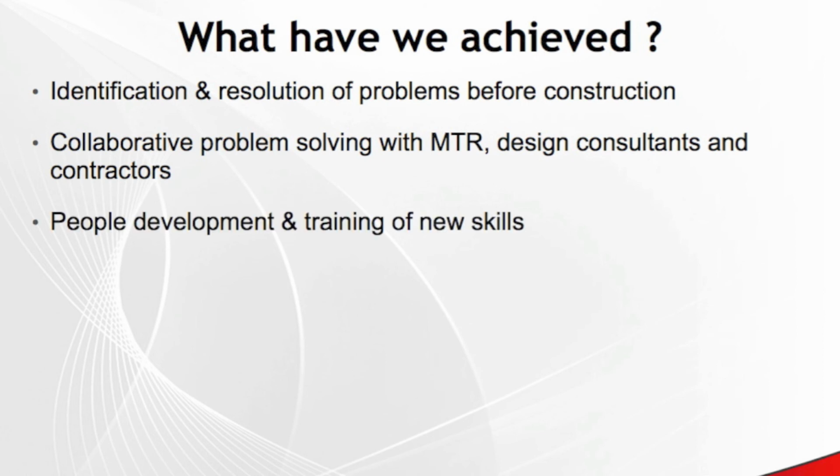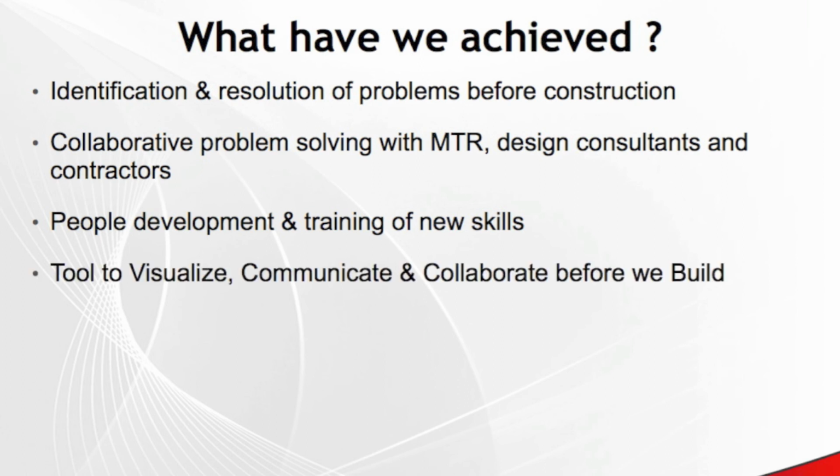The MTR have identified one big benefit for themselves. Their team, their people, their engineers have gone through this process, they've been trained, they've been using the technologies, they're now looking for it on their own projects. So the people in MTR are developing their own skills. The MTR now have a tool for visualization, communication and collaboration.